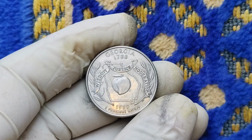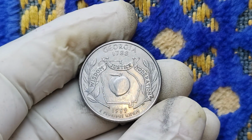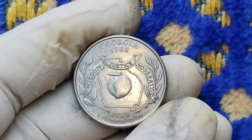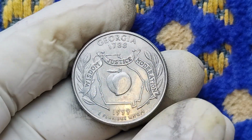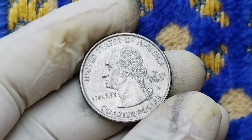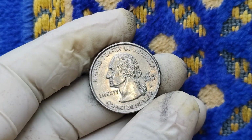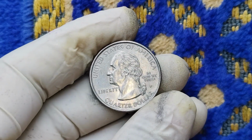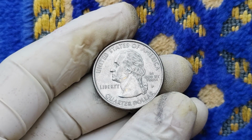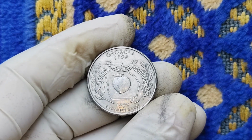Now, let's talk about what makes this particular quarter worth an eye-watering $1.6 million. It all comes down to a combination of factors: minting errors, rarity, and collector demand. Certain quarters from the Philadelphia Mint, marked with a P, were struck with unique errors that set them apart. Some of these errors include double die strikes, off-center strikes, and minting imperfections that make them rare collector's items.